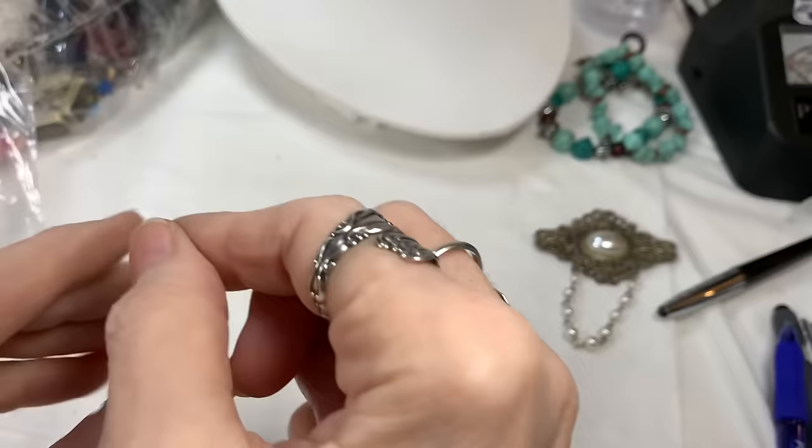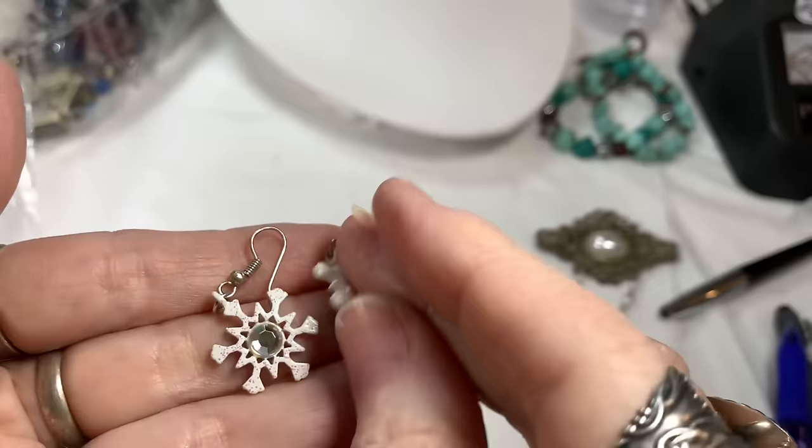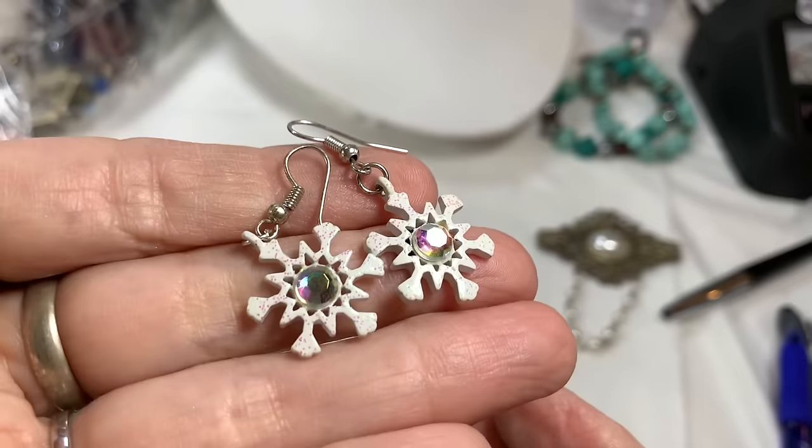They look very apropos, snowflakes, and we are still in winter time. And they are a little bit frosty, and a mirror on the back to make them sparkly. Very lovely. Good condition. Nice weight to them, and I'll say $3 on those.